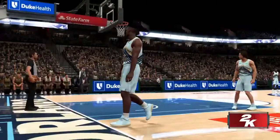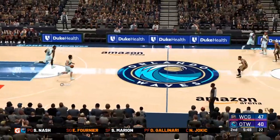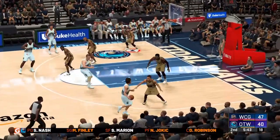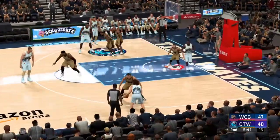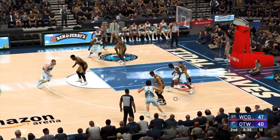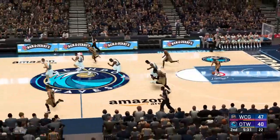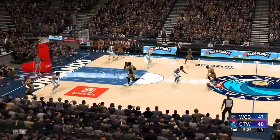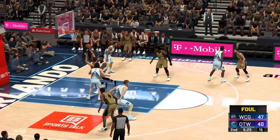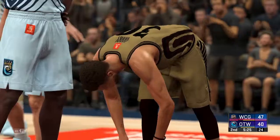They're making some changes. Robinson's checked in for Gallinari. And it's Finley in for Fournier. Orlando trails by 7. Nash outside. Passes to Finley. And it's Van Vliet with the rebound. Gone 6 of 11 from the floor. Over 50% shooting here in the second quarter. And foul on the shot, so he'll get a chance at the line.